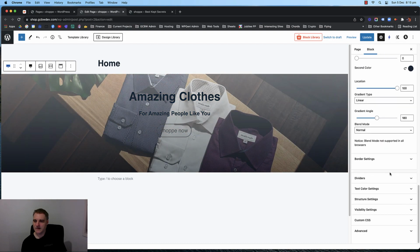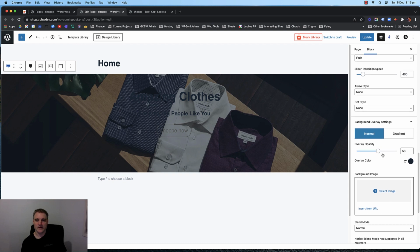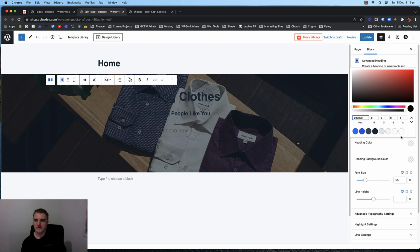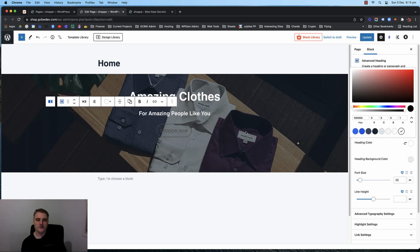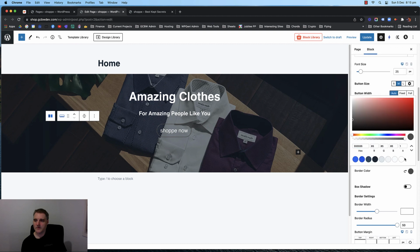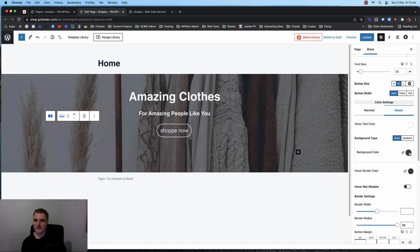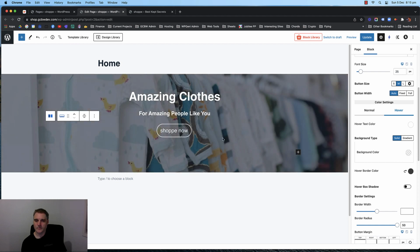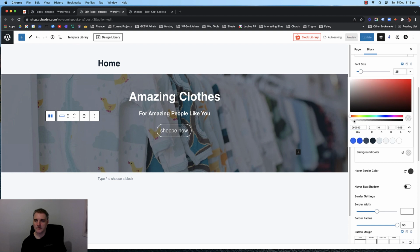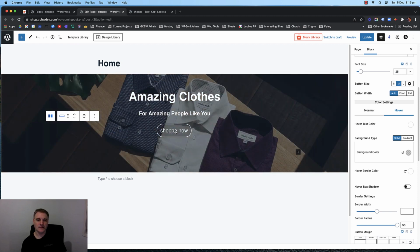Now I did have it darker on my version, so I'll go to normal, and we'll go to the dark. Yeah, let's do that. And then we'll go in here and change the color of the font, so then it's white. So it really jumps out. The button settings, text will go to white, border color will go to white, and hover we want to keep it white, and then background, I actually don't want it to have a background. And then hover border color. Yeah, that's kind of nice. So a nice little hover effect like that. Of course, you can change that up however you wish.